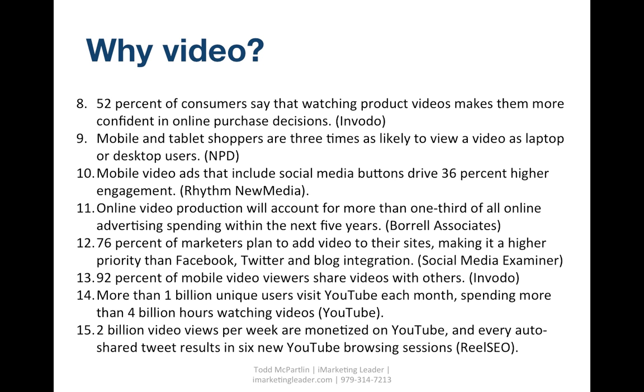Number 11, online video production will account for more than 1/3 of all online advertising within the next 5 years, according to this study. That is a lot of dollars if you realize how many billions of dollars are in online advertising, and 1/3 of those are going to be spent on video production. Now, video production, a good video, is not cheap, right? So that's a big expense, but smaller productions are still available and would be included in that amount.